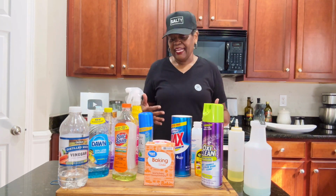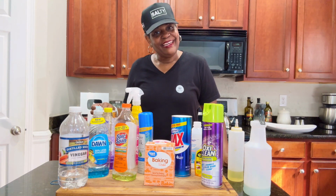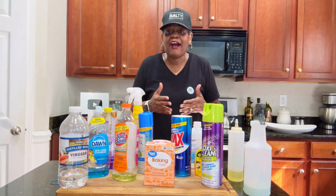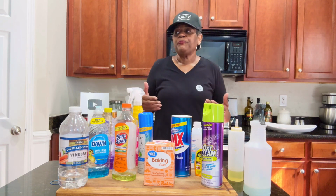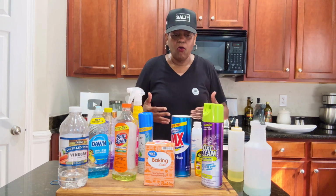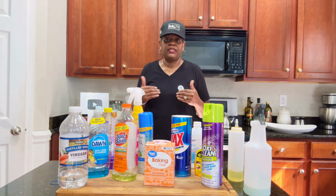And one thing that I have found when it comes to cleaning, if you clean on a regular basis, then you don't have to scrub. You don't have to, if you just wipe things down as you go or after you use it. I've had a lot of people ask me, how do you get baked on, stuck on grease out of your air fryer? Well, first of all, I don't use an air fryer enough for that to ever happen.